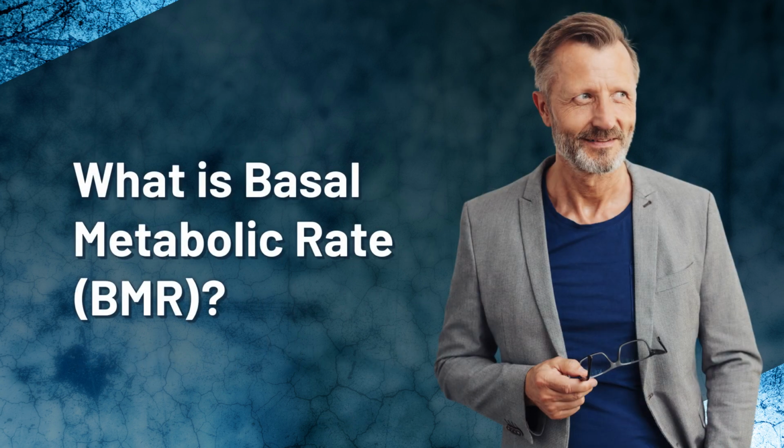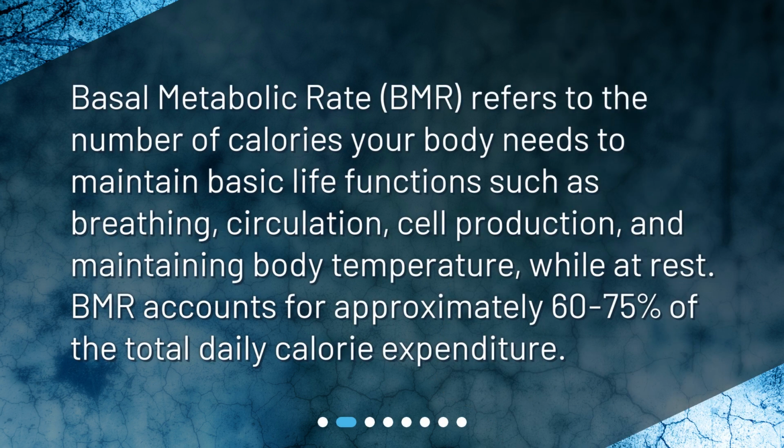What is basal metabolic rate, BMR? Basal metabolic rate, BMR, refers to the number of calories your body needs to maintain basic life functions such as breathing, circulation, cell production, and maintaining body temperature while at rest. BMR accounts for approximately 60 to 75% of the total daily calorie expenditure.